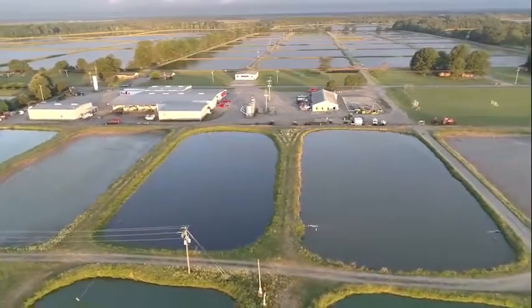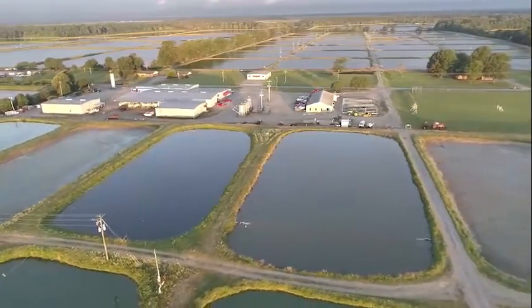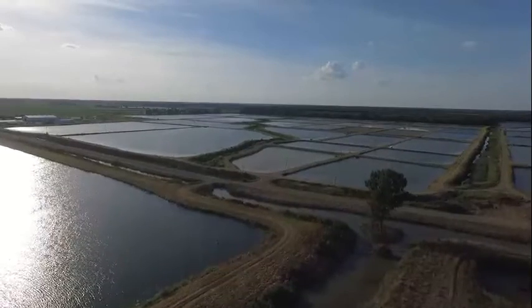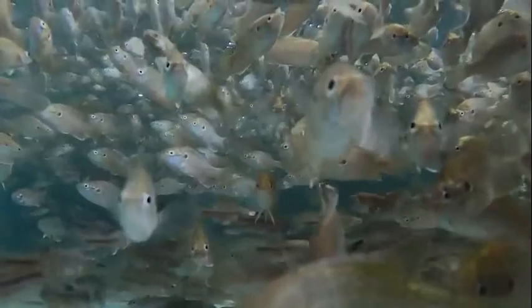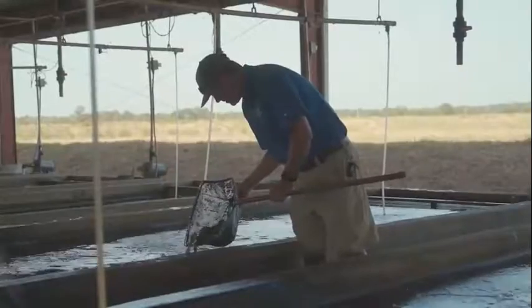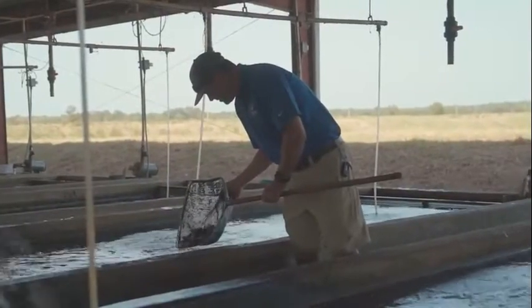Perhaps you've wondered what all those neatly organized ponds are if you flew over eastern Arkansas. Well, all that water is for some very small fish with a big impact on our state. It's a $400 million industry providing the bait that makes fishing great all over America. And here's how the magic happens.